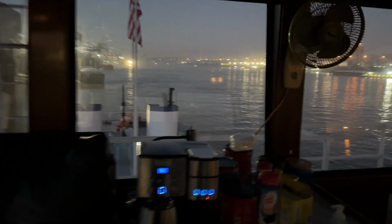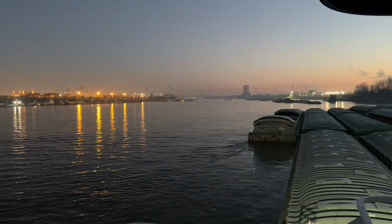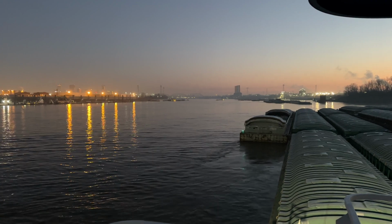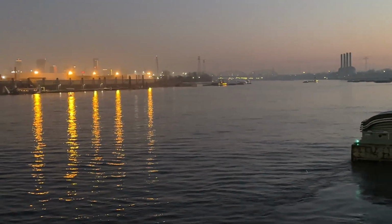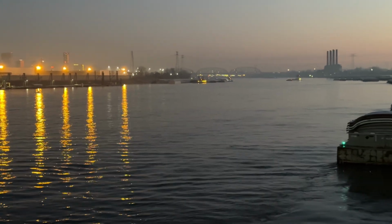Anyway, that's what we got going this morning here at St. Louis, trying to get out to harbor. But it's a beautiful morning, man. A little hazy, but not too bad. Sun starting to burn everything off. That's downtown, and the bridges are up around the corner. Crisp, cool morning in St. Louis.